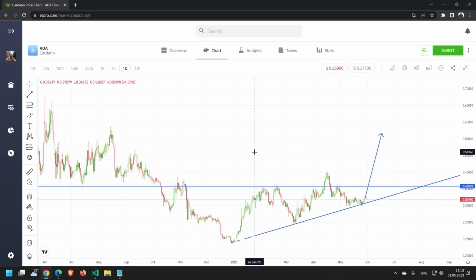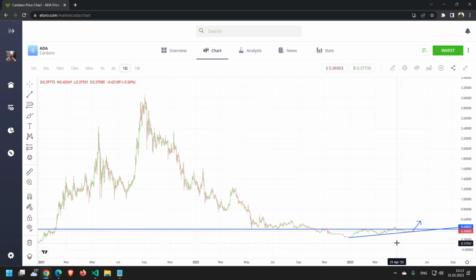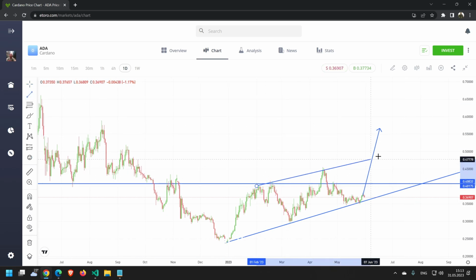As you can see, Cardano slowly tries to break the resistance line or resistance level at about 0.4, but it's still just some local moves, because if I zoom out, you will see that it has fallen quite heavily from all-time highs in the past, which was around $3 and something, let's say $3. But for now, the next move can be from current 0.37 to 0.56. So that would be the next move, or maybe even lower if I draw the line here.